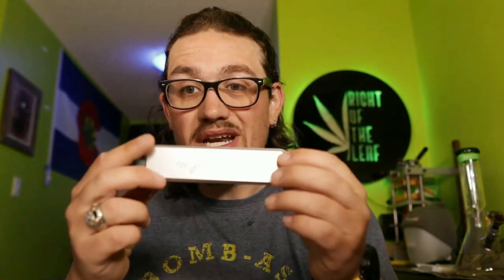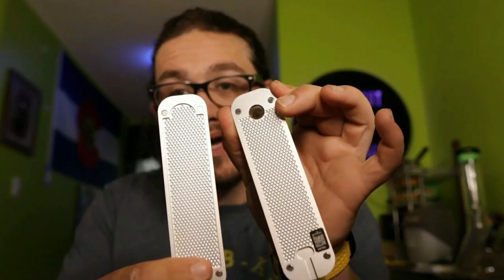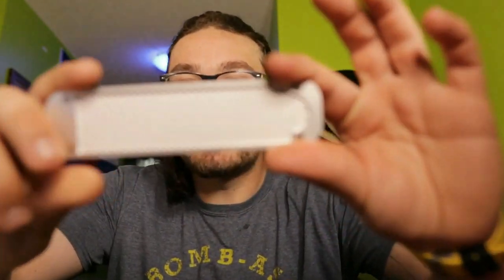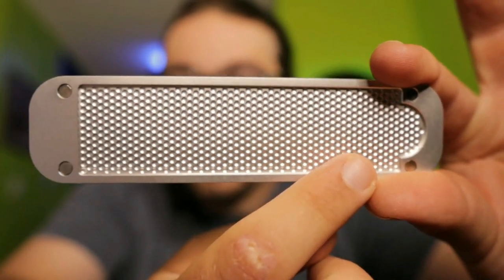So, with this, when we're done smoking this bowl, what we're going to do is we're going to spread it apart. We're going to take an iso alcohol wipe and we're going to clean this completely off. Now, as you guys can see, when I bring this nice and close, there's going to be ribs all through here.